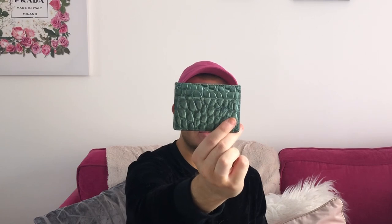Let's go now to travel accessories. And here we have, oh, there's the mock croc. Green mock croc Osprey. This looks pristine. Wow. This has held up well. I've owned this for, we're going back 6 or so years. This has held up really well.